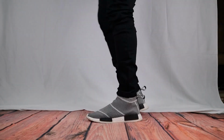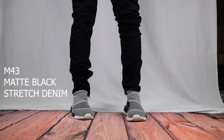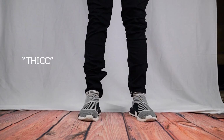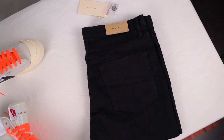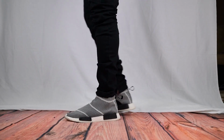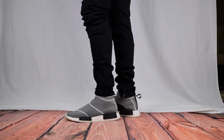Up next, the last pair of pants, I got the M43 matte black stretch denim pants. Once again, the M denotes the relaxed fit in the thigh area, a godsend for my thick thighs. The pants themselves feel a little tougher than the light washed pair I wore in the beginning, but the fit is largely the same, which I love. The waist and the thigh area are a bit more relaxed and feel great. The lower leg feels great.